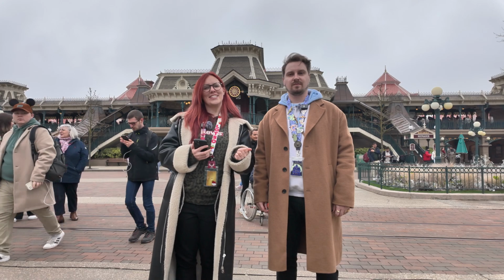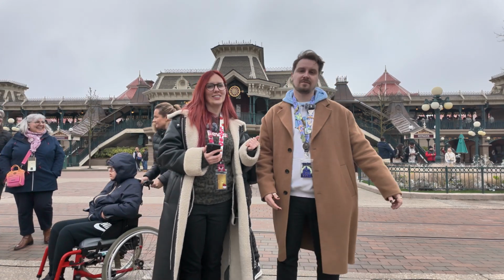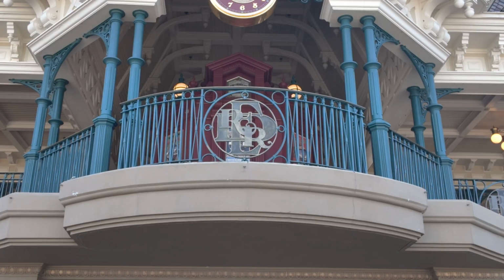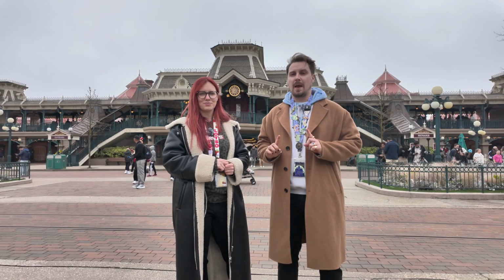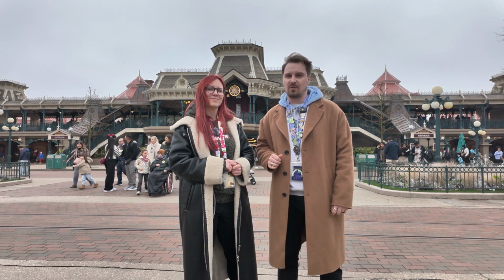As you emerge from the Disneyland Hotel, you're met with the iconic Euro Disney Railroad Station. This is the only remnant left of the old name. As you can see, the letters EDRR are everywhere in the station. But later, a bit more on the trains. For now, we're going to have a look at Main Street itself.